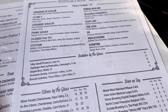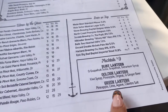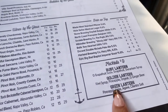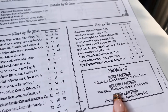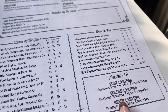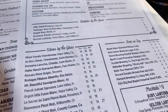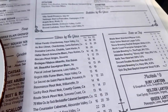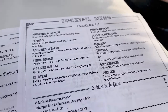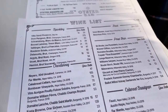So today I'm going to get this green lantern with cilantro salt. And yes, this is very good. They also have golden lantern. The mocktails are named after the streets around the restaurant here in the city of Dana Point. So these are the prices of their drinks, the cocktail menu. And then let me show you their wine list.